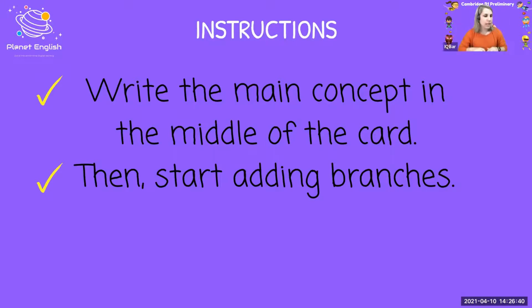My main concept is going to be feelings. There we go, feelings. And then we're going to add some branches. And how you add some branches is just like this. One branch, two branches, three branches. And you're going to write those branches. So, feelings. A feeling is sadness. So sad. I'm feeling happy. So I'm going to write happy. How about angry? So you write down those branches. There we go.